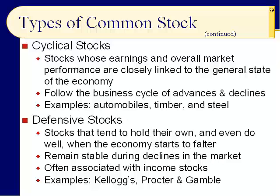Cyclical stocks are companies whose earnings and overall market performance are closely linked to the general state of the economy. They follow the business cycle of advances and declines. And the poster child for cyclical stocks are automobiles. Yes, the poster children. But also timber, steel, and any company that makes stuff.